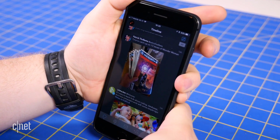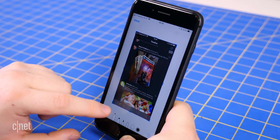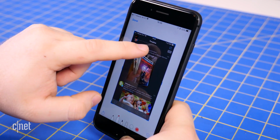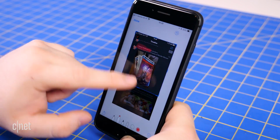The process of taking a screenshot, editing, and then sharing is also getting streamlined. With iOS 11 installed, when you take a screenshot, a small preview thumbnail will show up in the bottom left corner. Tap on it to mark up, crop, edit, delete, or share your screenshot.